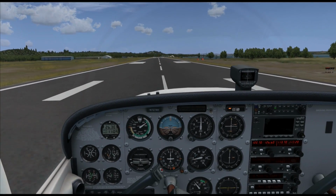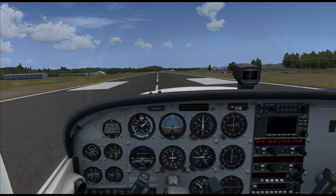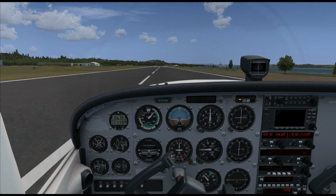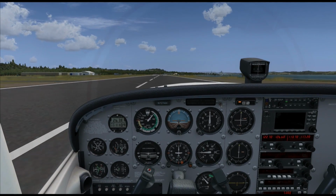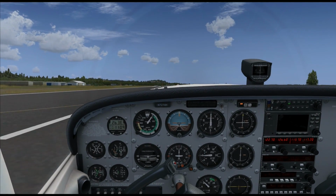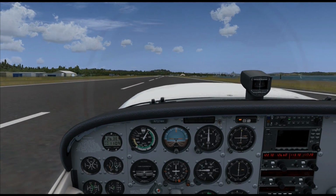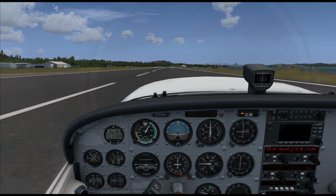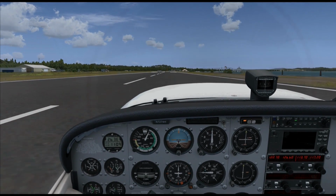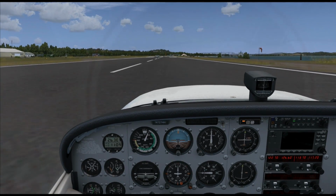I am floating after all. Almost there. It's a good thing the runway is long. Keep the front wheel in the air for as long as you can. Land on the main wheels first, and then down on the front wheel.